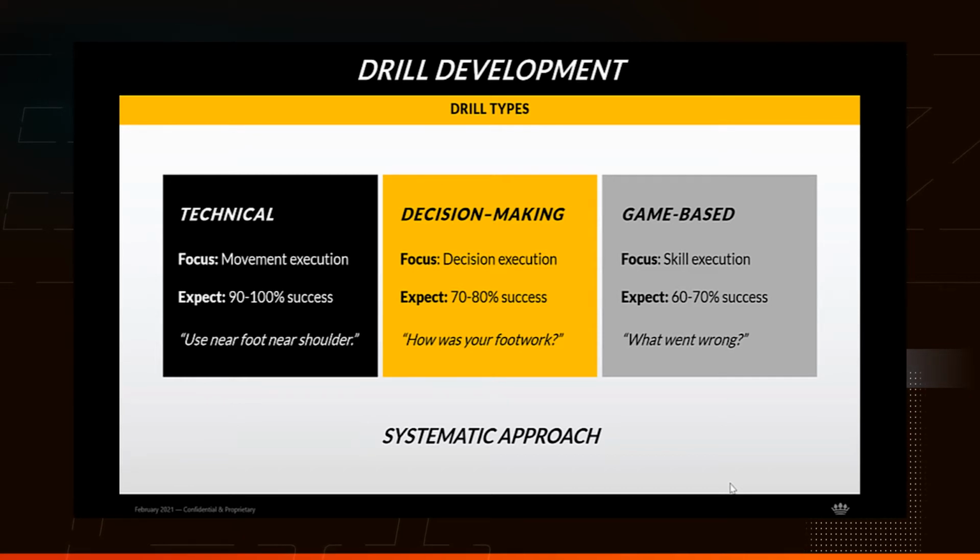The reason why we break our drills down into these types of drills is because football is a chaotic game, and we need drills to simulate that and create drills to test skills in those situations. Players need to keep progressing and stay engaged by continuing to focus on in technical drills the movement execution, and then building upon it by developing their decision-making skills and simulating it and practicing it in a game-like situation.